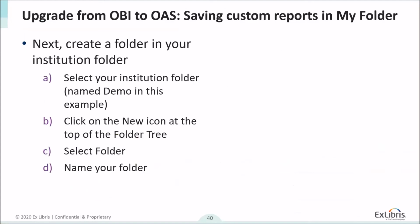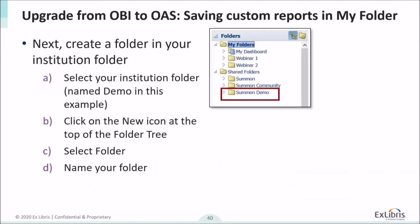Next, you want to create a folder in your institution folder to be able to store and easily retrieve those various reports and folders once the migration is complete. The first thing you do is select your institution folder. It's named demo in this example. In your instance of Summon, the word demo should be replaced with the name of your institution. If for some reason you're missing that folder, please contact support and they can help you add it. But again, we think for most instances you should have that.